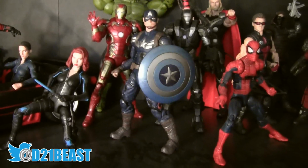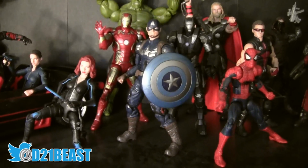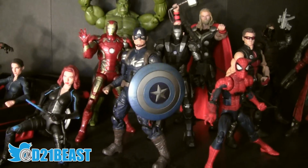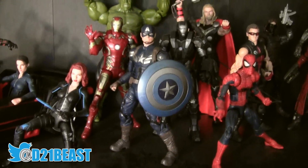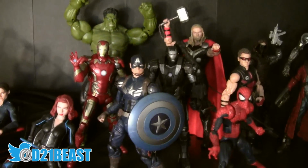Got the Winter Soldier Cap. I don't have the Age of Ultron Cap yet, or probably won't get him. And I don't have the Civil War Cap, although I do have my sights on him. I think that'd be a great figure to use to change out with this darker navy blue Cap figure. That's kind of why I've held on to him for so long.